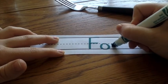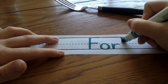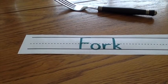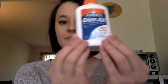Fork. The next letter is G. G says g. Can you say g? Okay, here's what I found that starts with the letter G.